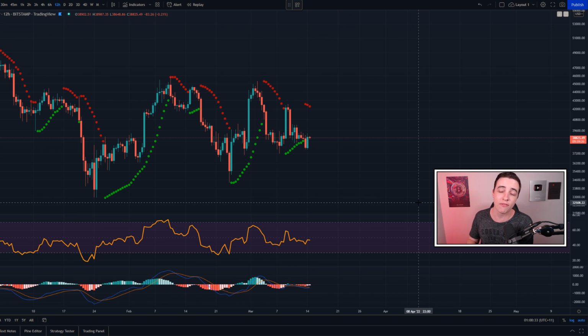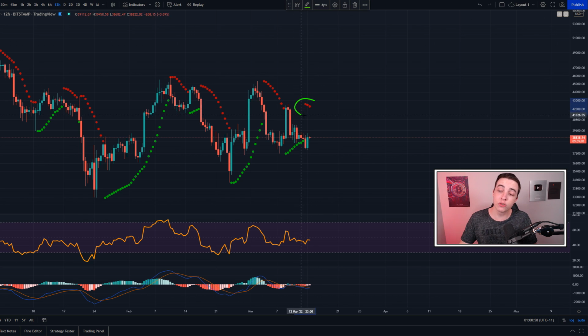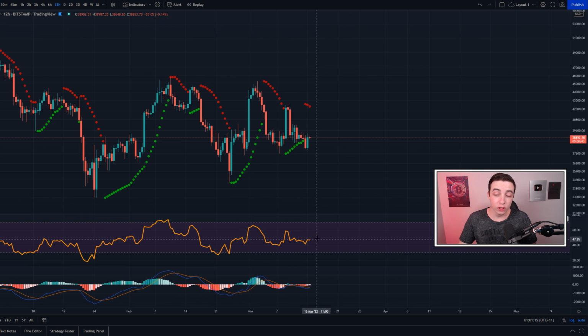Here we are on the 12-hour Bitcoin chart. If you're looking at the 12-hour parabolic stop and reverse indicator, it is currently sitting in the red, which is technically a bearish signal. But if you're looking at both the 12-hour Bitcoin RSI and the 12-hour Bitcoin MACD, right now they are incredibly neutral, which basically means we still do not have a lot of momentum in the shorter term for any direction.